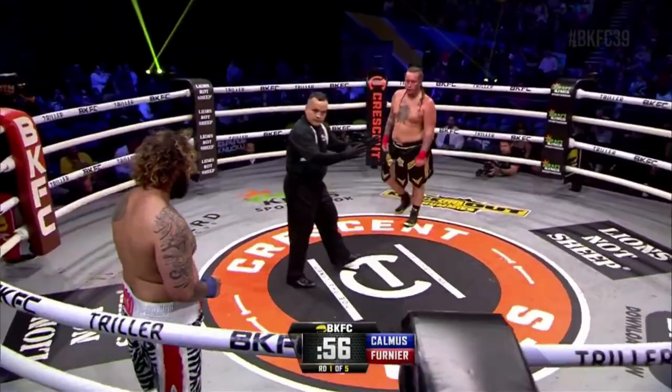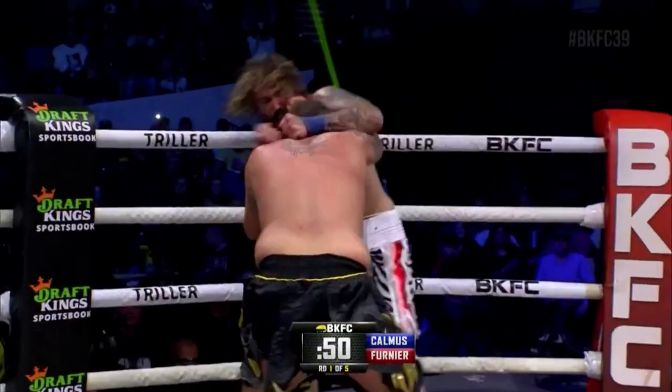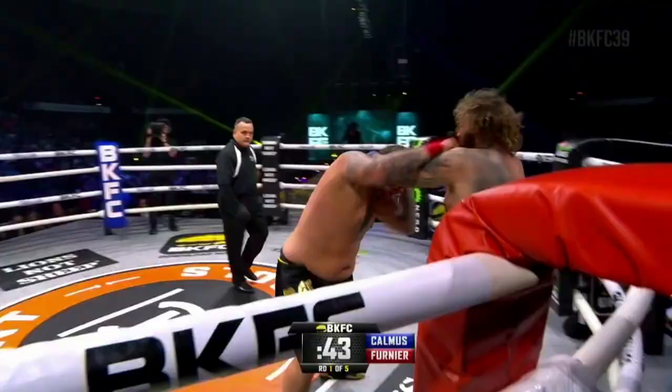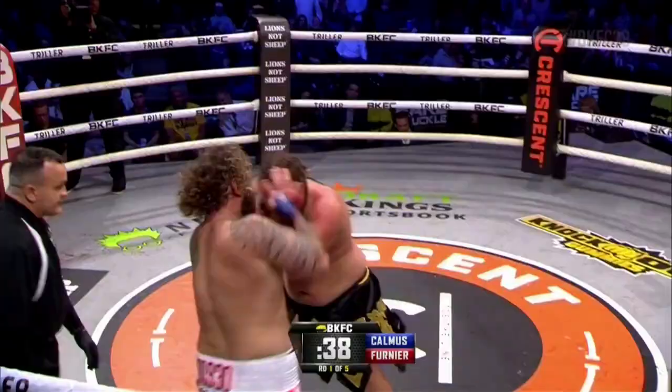55 seconds remaining, round number one. Great start to this fight for Zach Calmus. Into the clinch comes Mikey Furnier. Furnier on the overhand right. Half tie plum. Big right hands, right hook to the body. Right uppercut to the body from Calmus. Furnier on the right hand. Still a half tie plum from Zach Calmus. Right hand on the exit. Left hand on the entry.